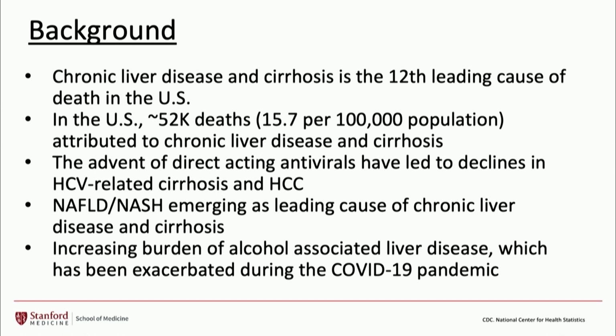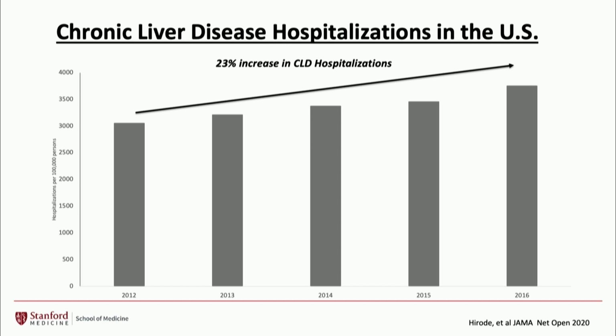We've also seen some other changes in the epidemiology of chronic liver disease with the emergence of NAFLD and NASH, and also with alcohol-associated liver disease, especially in the pandemic, and now we're still seeing some persistence of that in the so-called post-pandemic era. Here's some preliminary data to emphasize the burden of chronic liver disease in the US. These data use the National Inpatient Sample, looking at the trends in hospitalizations related to chronic liver disease. As you can see in this study published a couple of years ago, hospitalizations related to chronic liver disease have continued to rise, about 23% from 2012 to 2016.